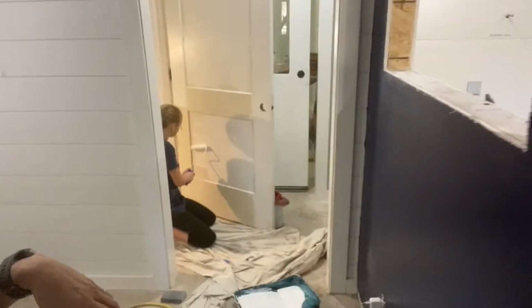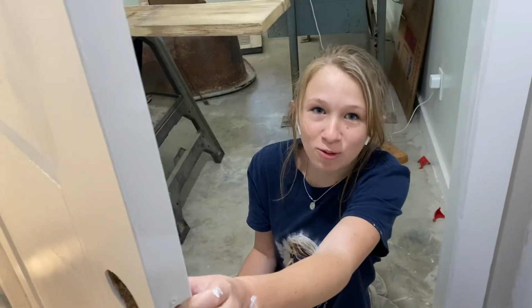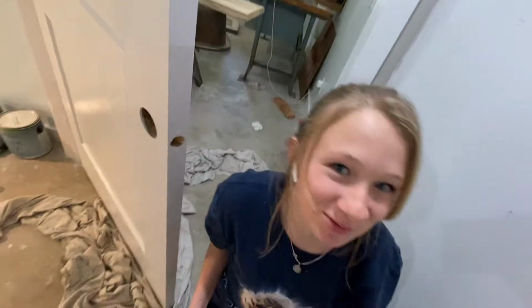Look! Almost got all that trim painted in there. Got Effie busy painting a door. Almost done. So close. The slowest thing I've ever done. 3 coats of paint, she can't stand it. Colin's just trying to skirt away from responsibility today.